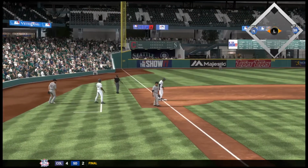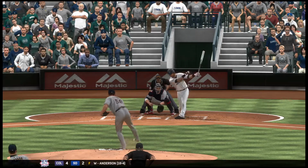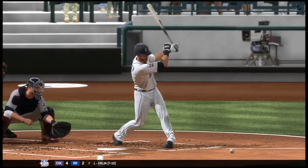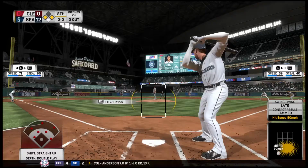Well, I don't know if it was a run and hit, Matt, or a hit and run, but you do know this. They're trying to get ahead in the count. So it's going to be around the plate that first pitch. I love putting the hit and run on or the run and hit, but either way, they executed it perfectly, and now they're set up first and third.